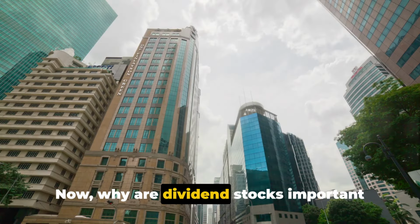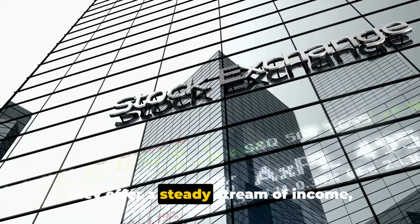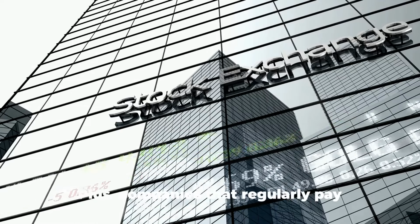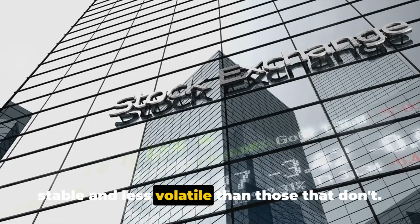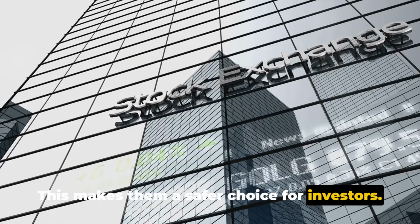Now, why are dividend stocks important for building a dividend portfolio? Well, they offer a steady stream of income, which can be especially attractive during market downturns when stock prices may fall. Plus, companies that regularly pay dividends tend to be more financially stable and less volatile than those that don't. This makes them a safer choice for investors.